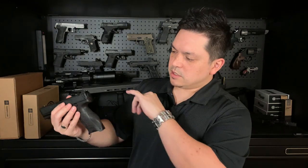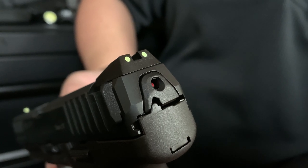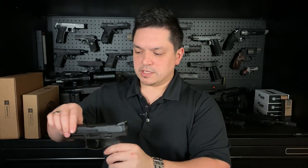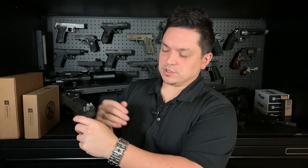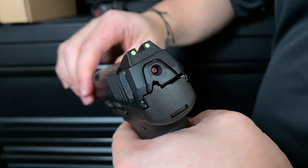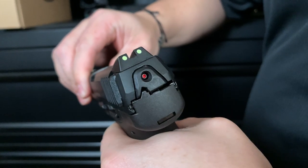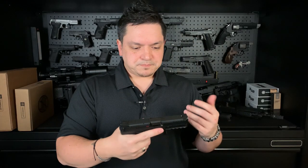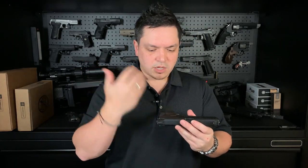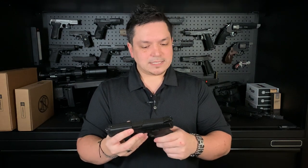On the back of the slide, you're going to see a small little hole, and you'll see a little red indicator. For those of you who don't know what that is, it lets you know that the gun has been cocked back. Even though this is a striker fire pistol, you still have a mechanism in there towards the rear of the gun. When you pull the trigger, you'll see that go ahead and disappear and go forward. That's an easy way for you to see that the gun essentially is cocked back. Super simple. But other than that, the machining's great. The coating is nice, even. Looks very good. All of it, I like a lot.